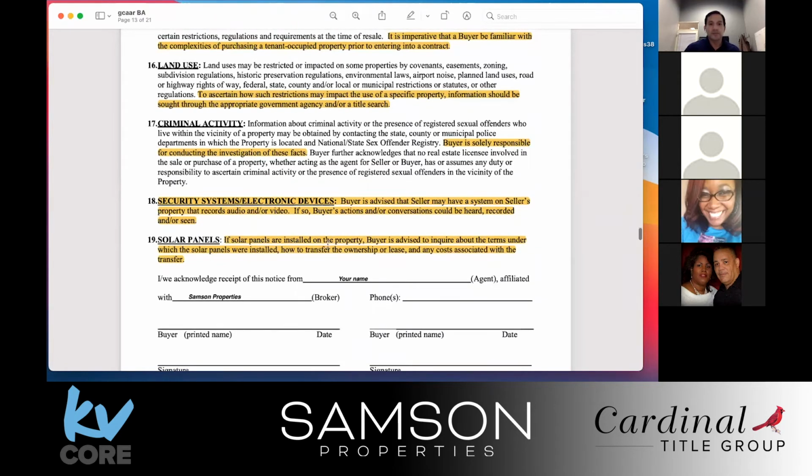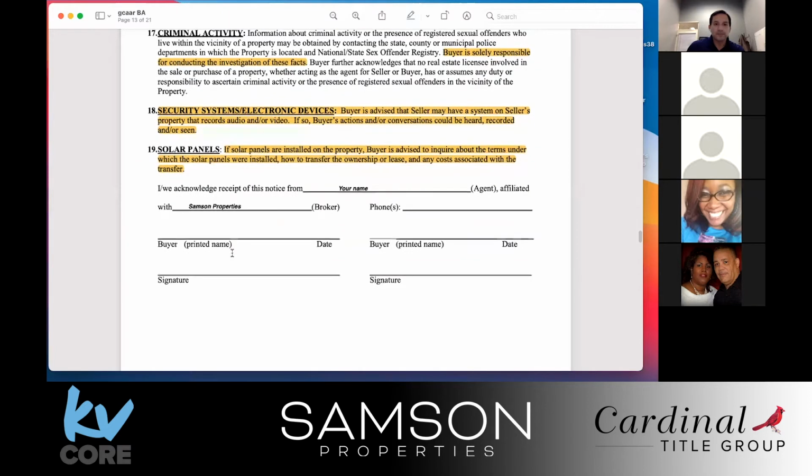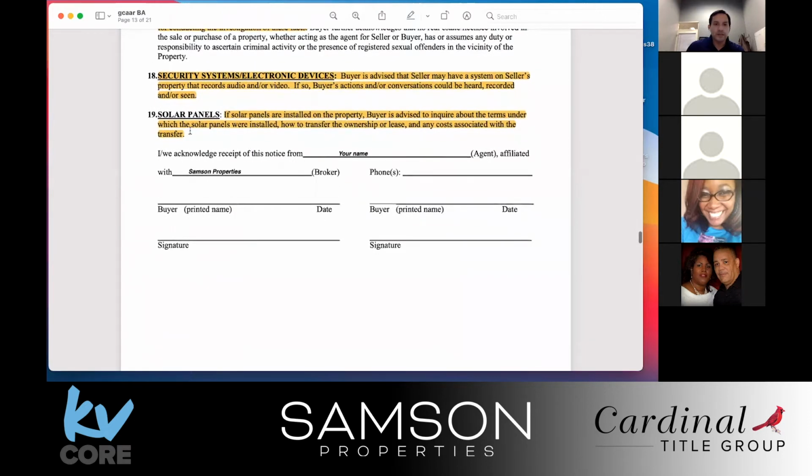Solar panels: if solar panels are installed on the property, buyers are advised to inquire about the terms under which the solar panels were installed, how to transfer the ownership or lease, and any costs associated with the transfer. Yeah, I think in Maryland we have a form now about solar panels. In Virginia, I had one transaction where the solar panel was inactive for a long time. Yes, there is a form now for solar panels.